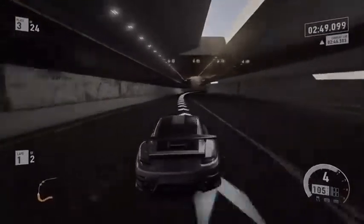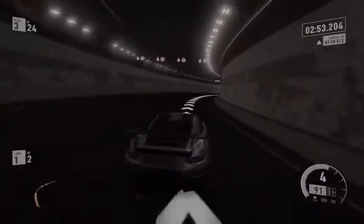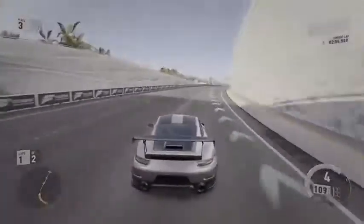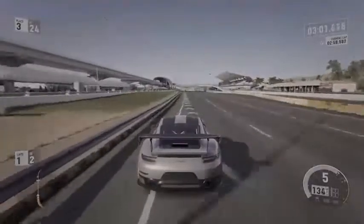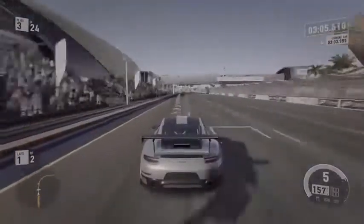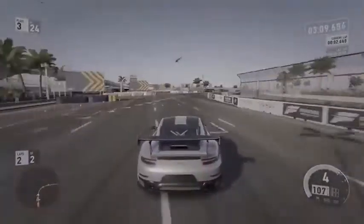What is it like? The sounds also in Forza 7 were incredible. Like the audio experience here in this tunnel, very cool. And you can see more of Dubai off in the distance as we pass the people in the grandstands and kick our way up to third place here in the second lap.